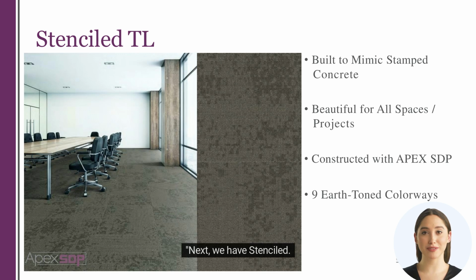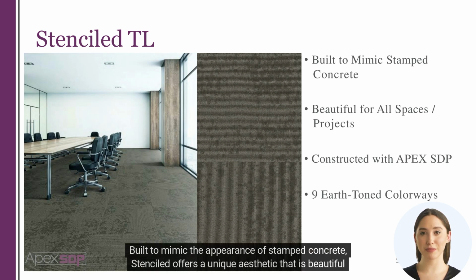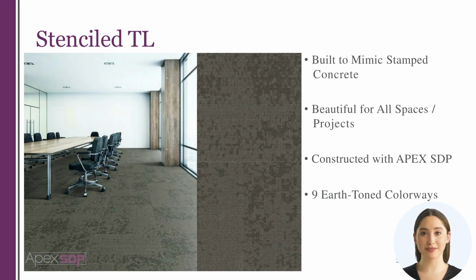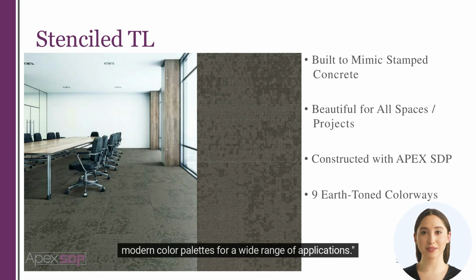Next, we have Stenciled. This versatile design is perfect for creating a relaxed atmosphere in commercial settings. Built to mimic the appearance of stamped concrete, Stenciled offers a unique aesthetic that is beautiful for all spaces and projects. Constructed with APEX SDP fiber, this carpet style ensures durability and long-lasting quality. Stenciled is available in 9 earth-toned colorways, providing a harmonious blend of artistic design and modern color palettes for a wide range of applications.